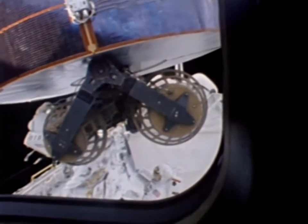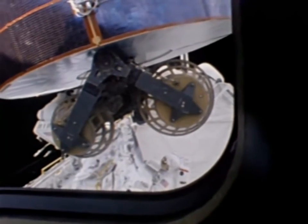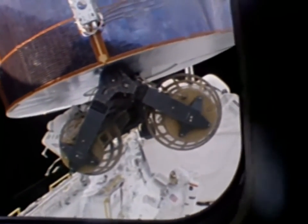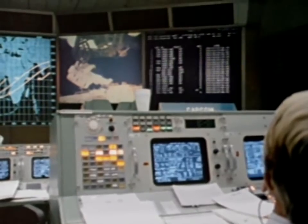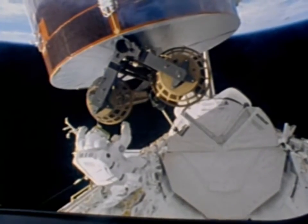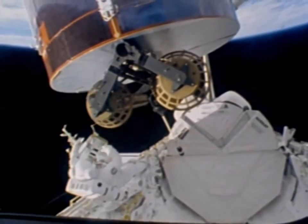I went to work repairing the satellite. This included some rewiring and also the installation of some electronics boxes, which would enable us to deploy the Omni antenna and also to establish communication between the satellite and Hughes ground control. Okay, Omni, deploy, fire. Omni, fire. Here she comes. Looking good. Looking good, buddy. All right.